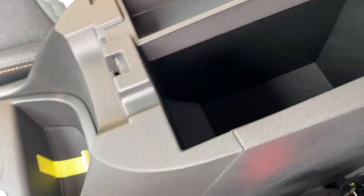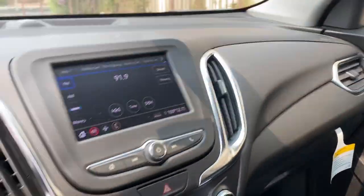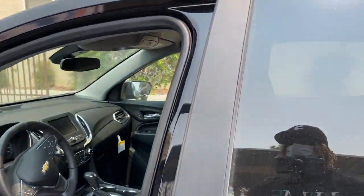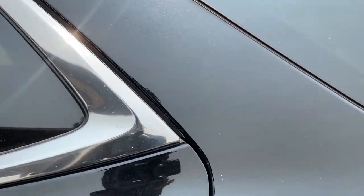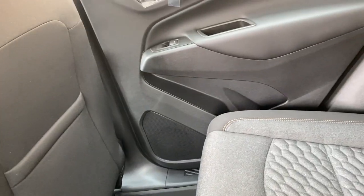Then we got this right here. You can remove this if you want to. Looks like orange little stitching going on. Yeah, then we go to the back. What the? Pretty spacious, bro. Pretty spacious. The light right here. You feel me? Yes, sir.